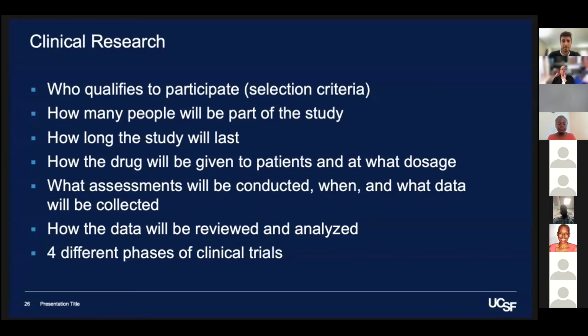So this is where the researchers have to say, okay, we have to see who qualifies for this. Who are going to be the participants, how many people, how long it's going to last, how the drug will be given to patients, at what dosage, what assessments will be conducted, how they'll be conducted, and how the data will be reviewed and analyzed. So when the researchers come up with this, these are pages. And then they give it back to the FDA, and the FDA committees look at it. So 33%, I think, of the first-time applicants go through to the clinical research. The FDA either says, okay, look, you have to modify this, it doesn't work, or if they think it's enough, they'll pass it on. And the clinical research has 4 stages, you guys.